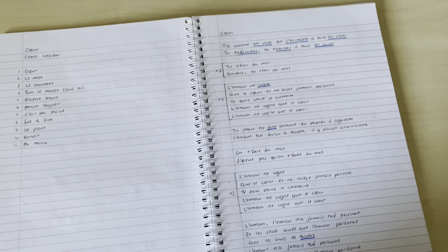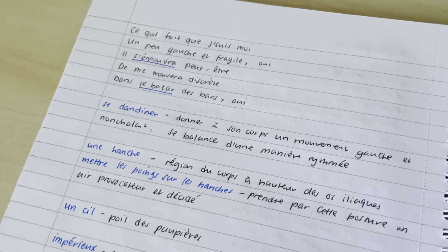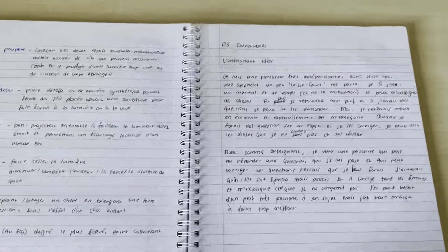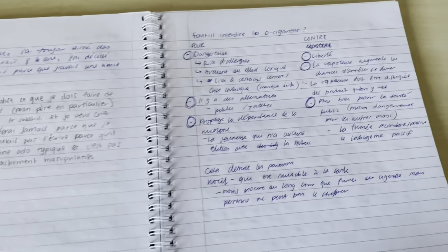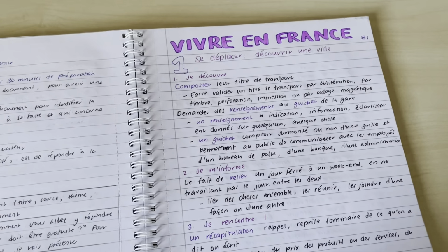This is when an album I really liked called Coeur came out. I was obsessed with that album for a long time in 2021, I believe. So I took the time to write and look up all the words in all of the songs on the album. Then after that, I started doing a couple of exercises from the Alter Ego book. And then I just started using it for random writing exercises. And then I started taking a different MOOC, though I didn't finish it. So this is just the things I learned from that one.